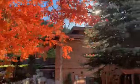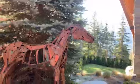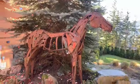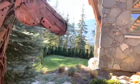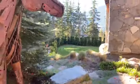Colors. Foliage and whatnot. And wonderful abstract art. That's a horse. I didn't even notice that till right now. I never saw it. So that's the yard down there, it looks like. There's a path, but we're not going to go down there. We're not going down the path. I'm not wearing shoes. And here's portions of the house.